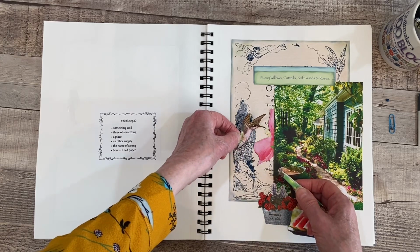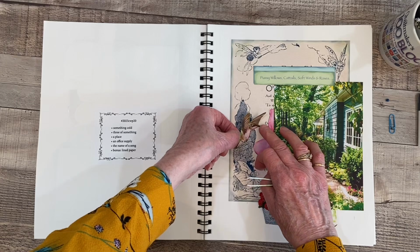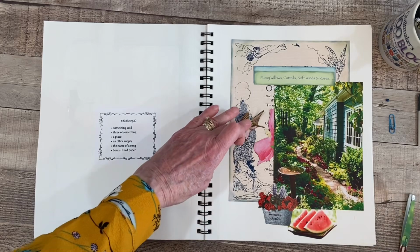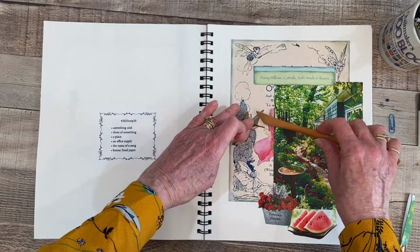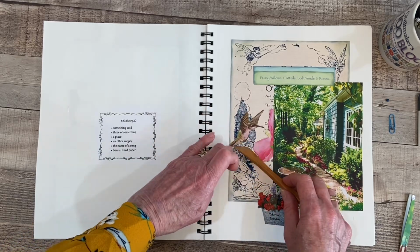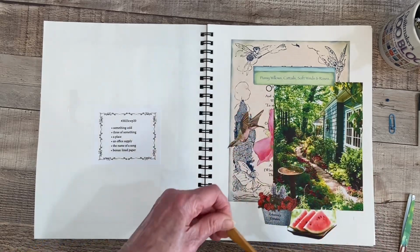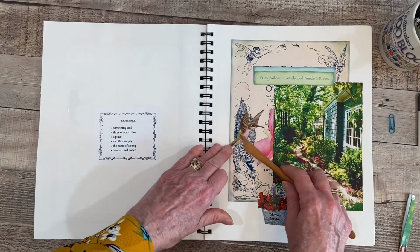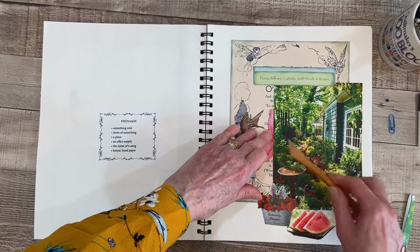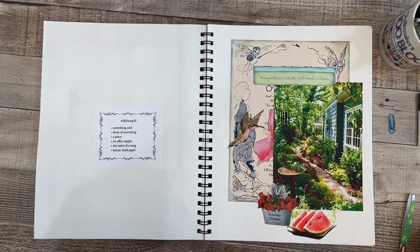So I think I'd like to put this little hummingbird here. Apparently they like hibiscus. I'm sorry. They like Rose of Sharon, which is a hibiscus-like flower. And I have a couple of Rose of Sharons in the yard, so that made me happy to read that. I know they like Monarda and tube flowers and red flowers.